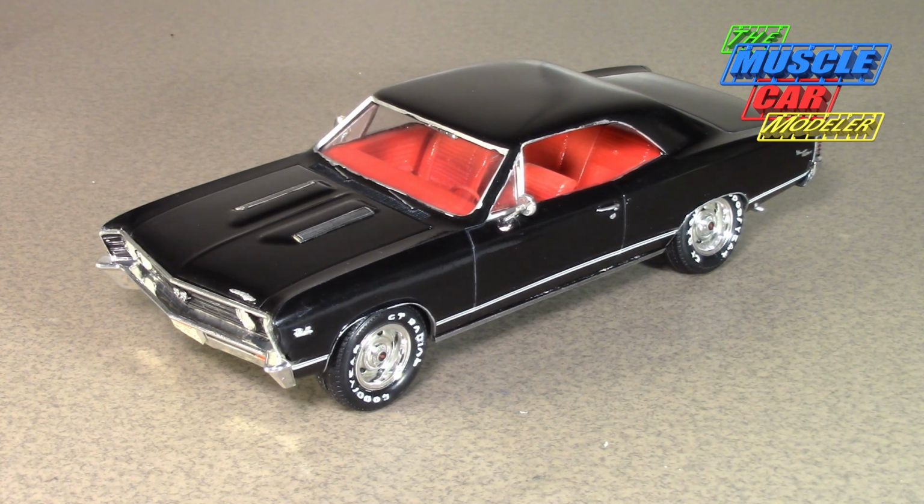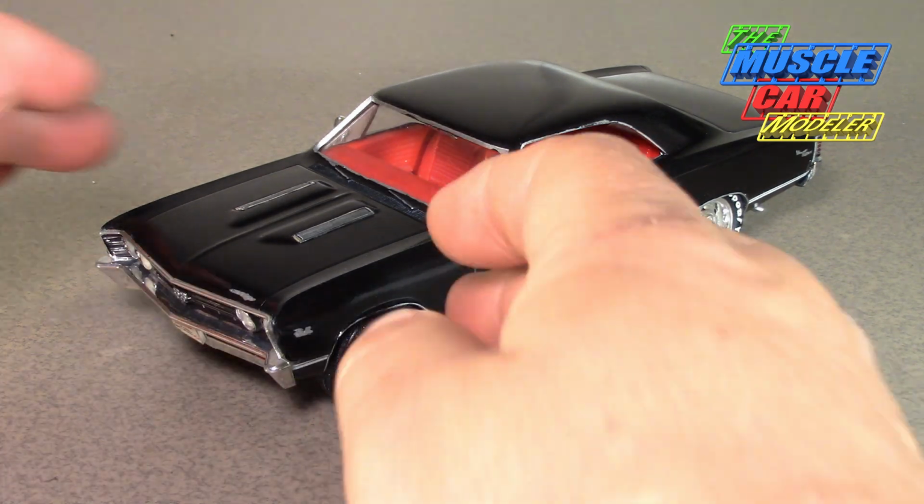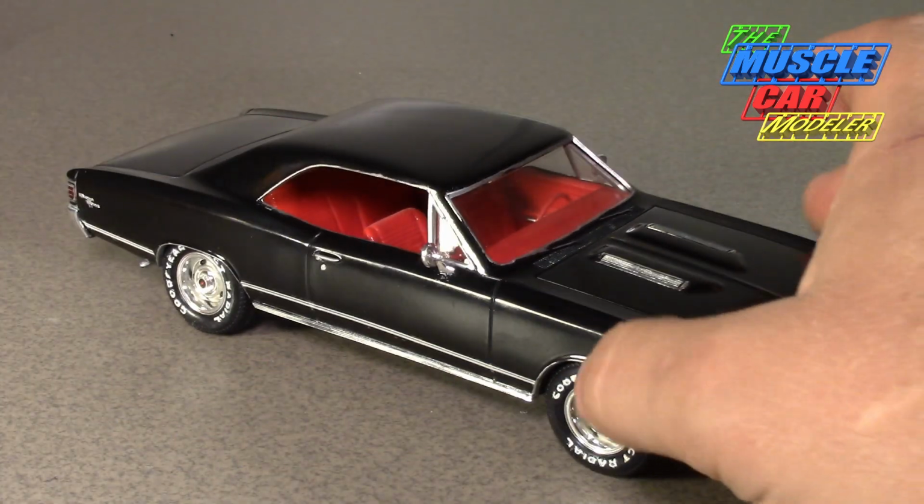Maybe I should do a video of the models that I built that I do have pictures of, but sold or lost or whatever happened to them, and kind of regret that I didn't keep those. But I've got many of them, which is why all of my current builds, I hold on to them and don't get rid of them.